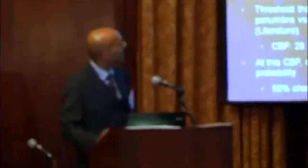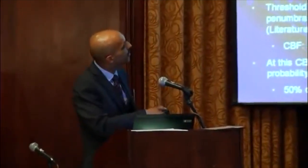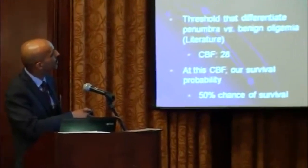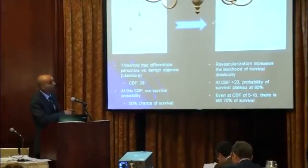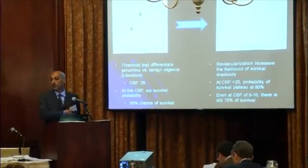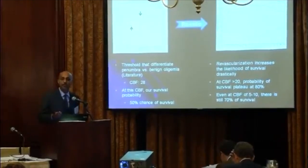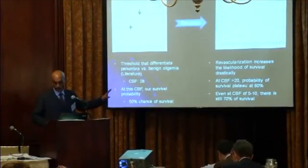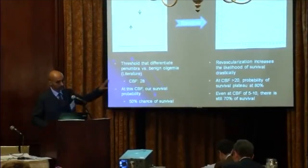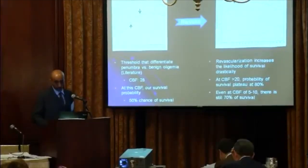But if you revascularize the patients, right, then the curve shifted quite a bit. Now in the tissue that was revascularized, even at the lowest CBF levels, more than 50% of the tissue survived, suggesting that revascularization can save brain tissue, at least based on our perfusion data, right? That occluded versus revascularized does make a difference. At least that's what we think, or we hope.